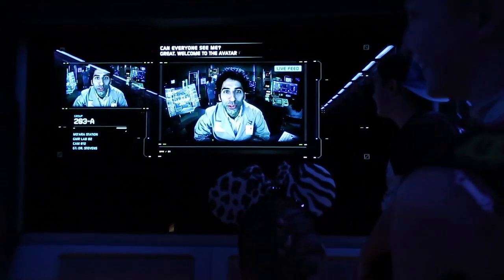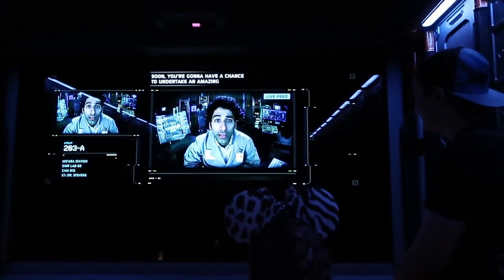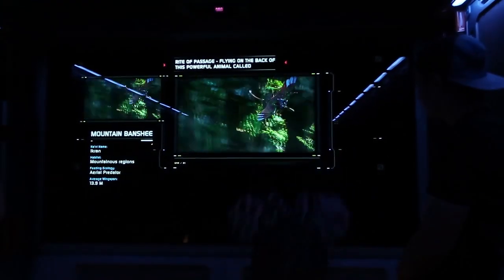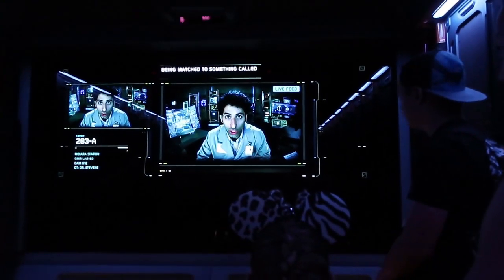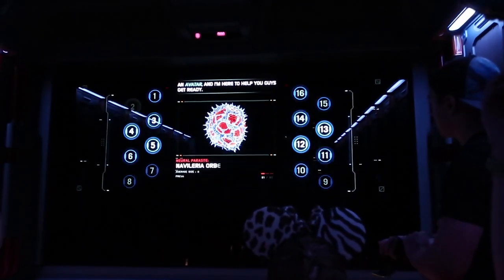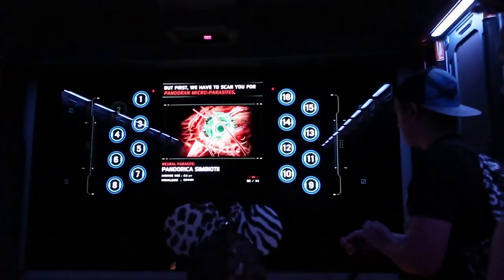Welcome to the Avatar program. Soon, you're going to have a chance to undertake an amazing Na'vi rite of passage, flying on the back of this powerful animal called an Ikran, or as we call it, a Banshee. The way you're going to do this is by being matched to something called an Avatar, and I'm here to help you guys get ready. But first, we have to scan you for Pandoran microparasites.